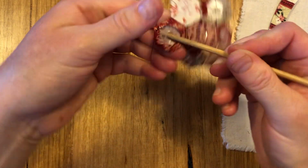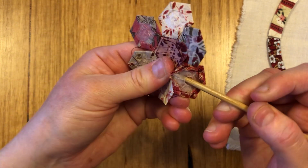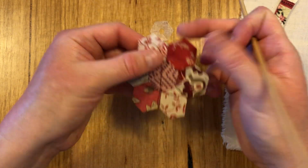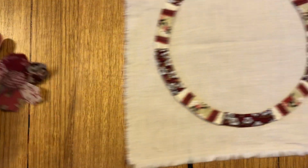So the great thing is you've got that little hole with these templates, and you can be quite robust with the templates because they won't break. And with these ones, it just flicks out easy as pie. And there you go, you've got your beautiful little hexagon template.